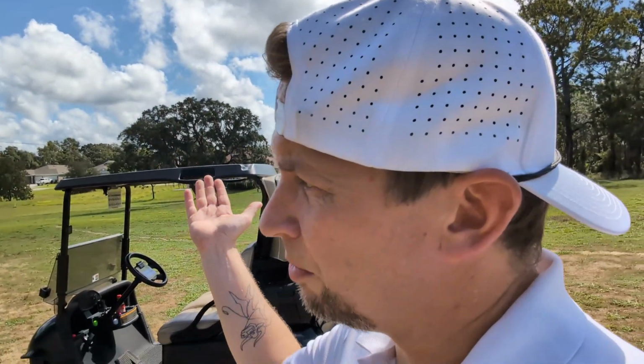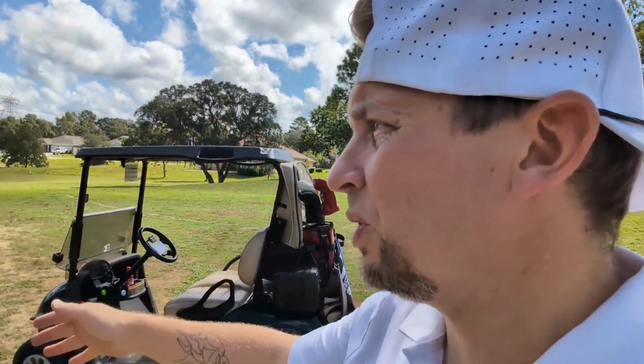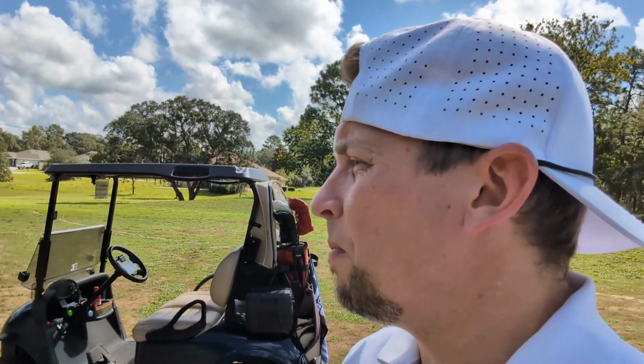The wind is coming from right to left, so I'm going to try to hang this one out to the right a little bit further, to let it kind of draw back in, hopefully to the center of the fairway. I'm not trying to get the green, I'm just trying to get myself close enough so I can drop a 9-iron or a pitching wedge or something like that.